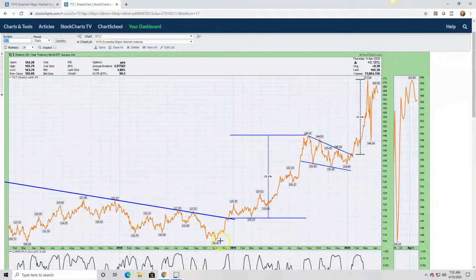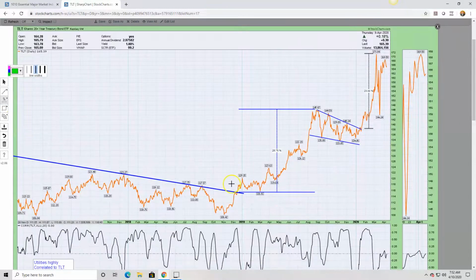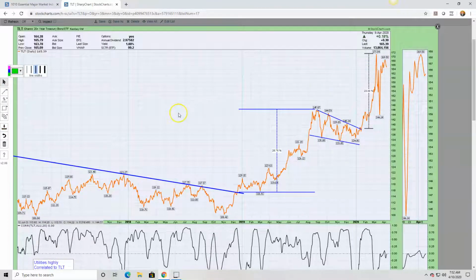I should have measured this move. Actually, I can do that real quick just to show you how much a simple bond ETF has gone up. This 20-year TLT is up 54% since the bottom in 2018. It's pretty wild for a conservative bond ETF, and you can look right here. This was a breakout of a 2-year downtrend, came back, tested it, went up 27%, created a bull flag, went up 24%, and is now basing again.